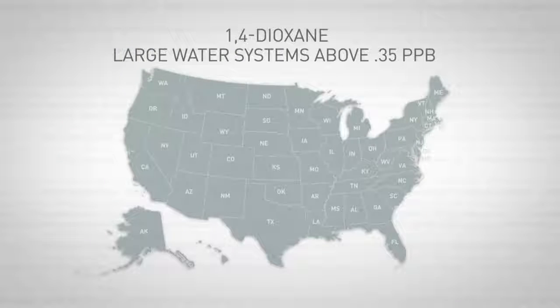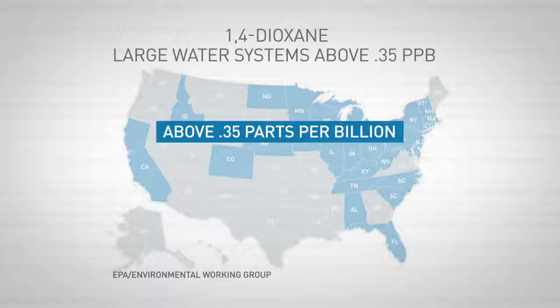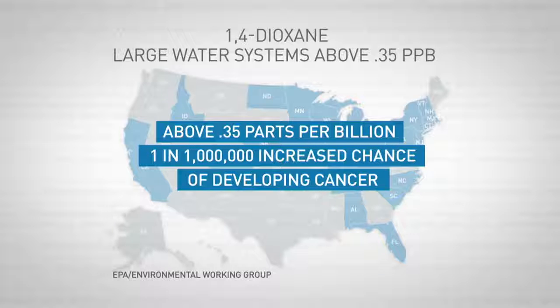In fact, water systems in 27 states, serving more than 7 million people, had levels of 1,4-dioxane above 0.35 parts per billion. That's the level that the EPA calculates poses a lifetime 1 in a million increased chance of developing cancer. People say it's a 1 in a million chance. Well, maybe that sounds great unless you're the one or your family member is the one.